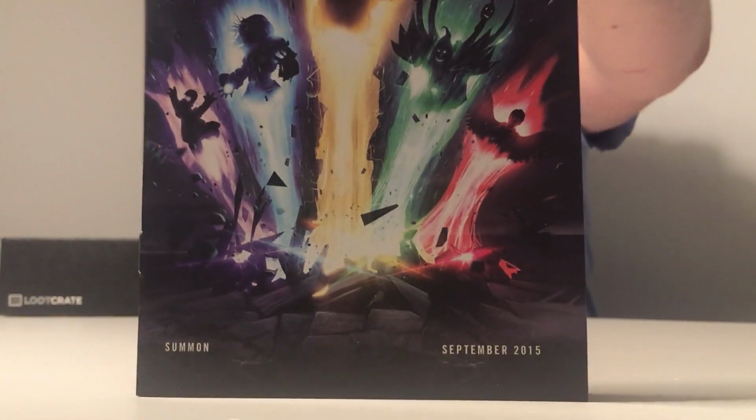But the first thing I'm going to do is show you guys the box, because it's so cool. This is the summon box that you can see here. It's actually a really interesting box, and it does seem like there's plenty of information in here about some of the extra things that are coming.